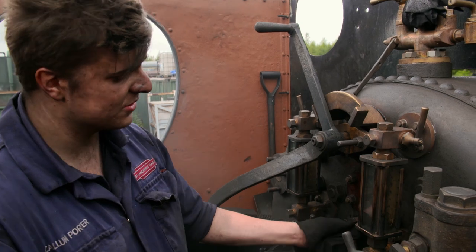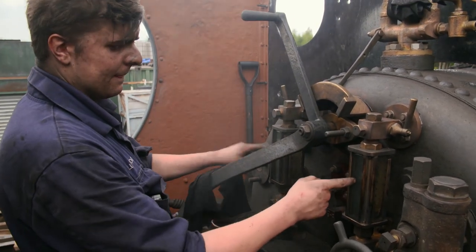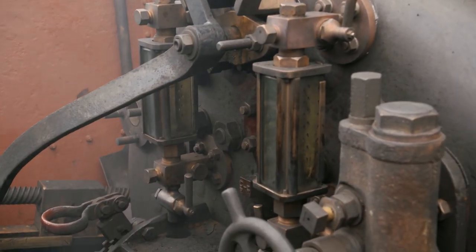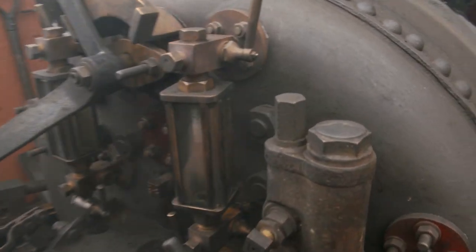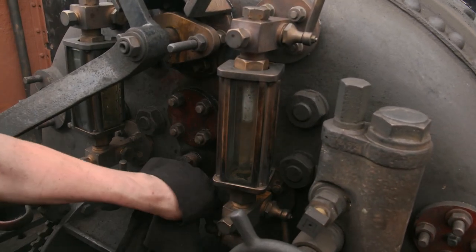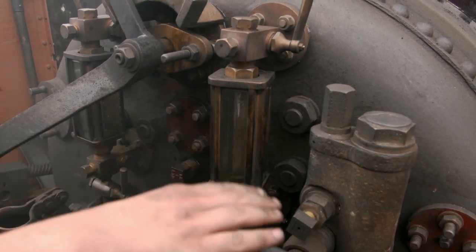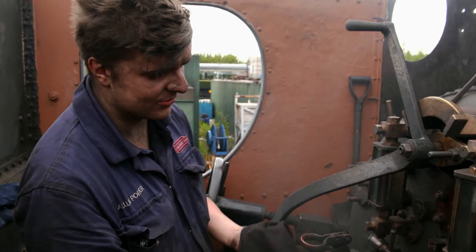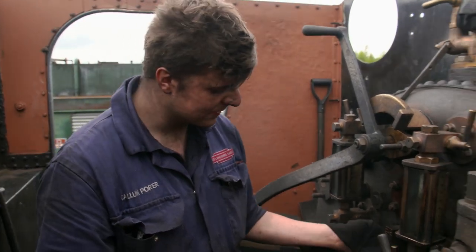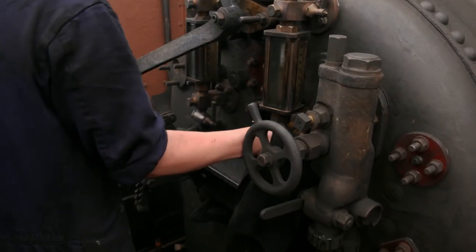The absolute most important thing on any steam loco boiler is these two things here, a gauge glass. Water comes in one and steam comes in the other, because if you don't have them, you don't know how much water's in the boiler. If you don't know where the water level is, you've got a serious risk of damaging the boiler and worse. So we'll do a quick test on these and make sure that these are working properly.